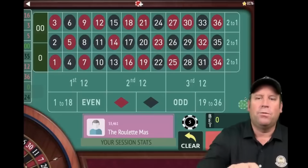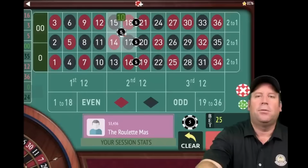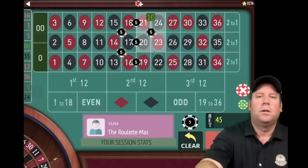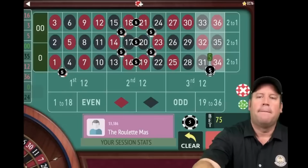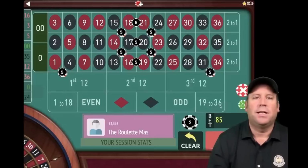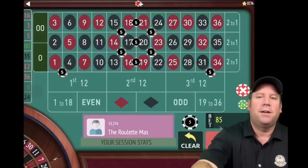So here we go. We're going to have $5 unit size bets, and we're going to start with $5 on the splits down the middle here. And then we're also going to have $10 bets on these 4 corners. He calls this the golden circle. And then now we're going to have $15 bets or 3 unit bets over here on these 2 double streets. So that's the 1-6, 31-36, and that is an $85 total bet.